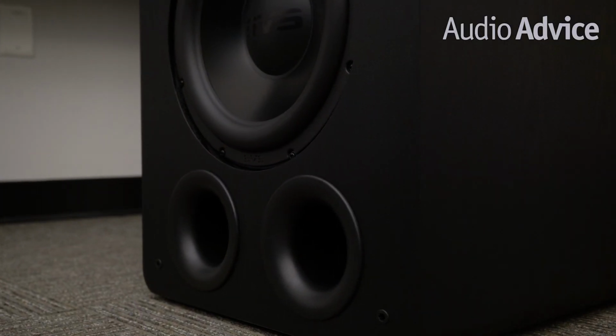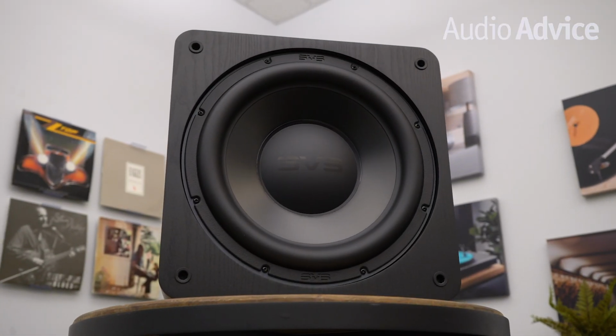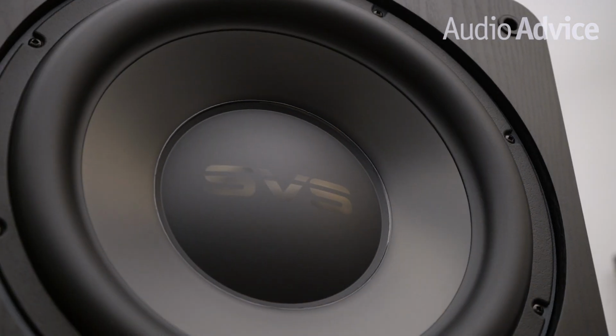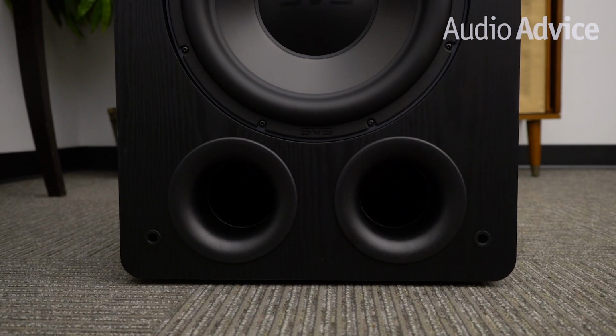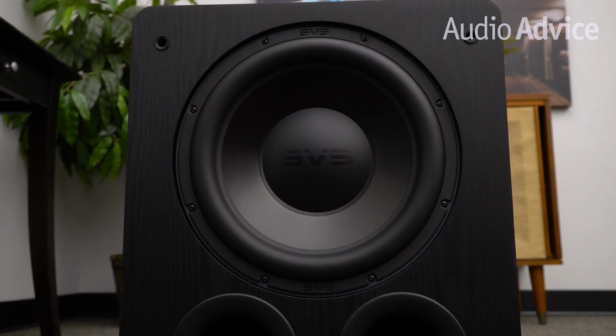Now, let's take a look at the 5 different model ranges in the SVS line. As we go through these, you will see ported and sealed subwoofer options throughout the lineup. This is one of the first decisions you should make. As a general rule, the sealed enclosure model will provide you with faster and more tuneful bass response, while the advantage of a ported cabinet is its ability to play much louder.